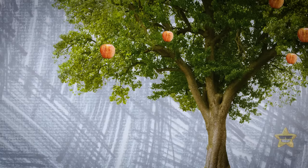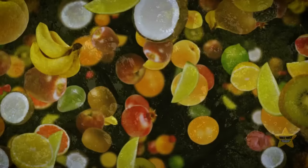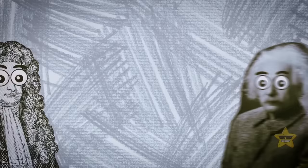Legend has it that in the 17th century, Sir Isaac Newton noticed an apple fall from a tree and began wondering why the fruit had fallen to the ground and not upward or sideways. Well, that would be freaky. After years of studying, he concluded that gravity must be the culprit. The scientist called it a force of attraction that existed between all objects. But it was Albert Einstein, many years later, who revolutionized these ideas about gravity. Legend also has it that he wasn't completely satisfied with Newton's findings. Something just didn't seem right.